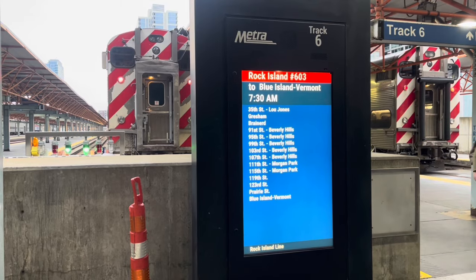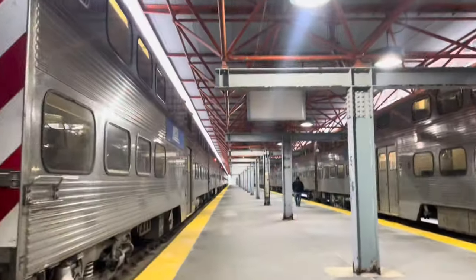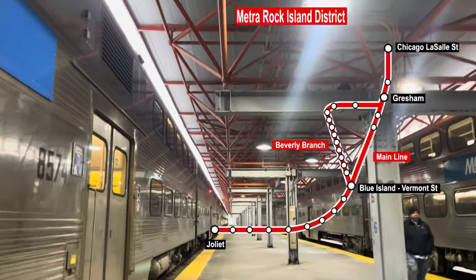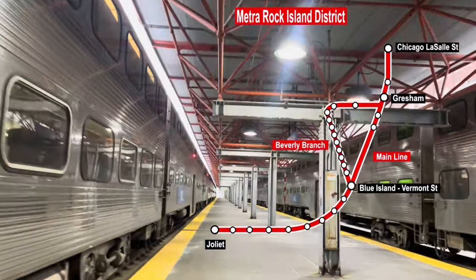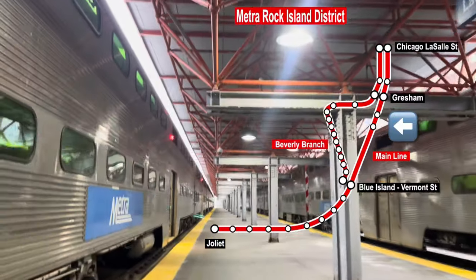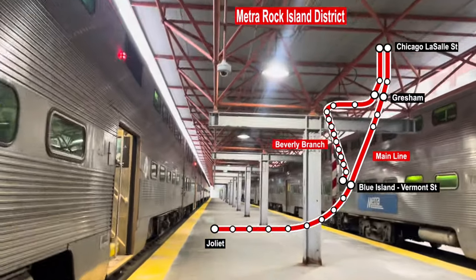Our train has arrived, train number 603 to Blue Island, Vermont Street. Departure is at 7:30. We have a little time, so let's walk and talk about the Rock Island District. While branded as one line, generally there are two separate services that run over the Rock Island District. Of course, there are always a few exceptions, but generally, trains leaving from LaSalle Street to Joliet use this straight alignment, running directly to Blue Island and then continuing onwards.